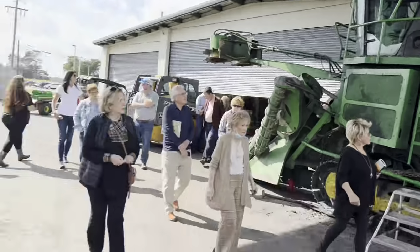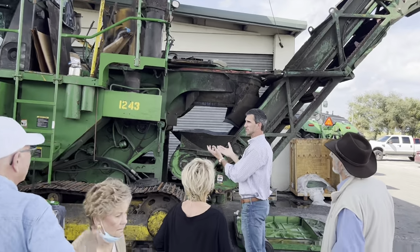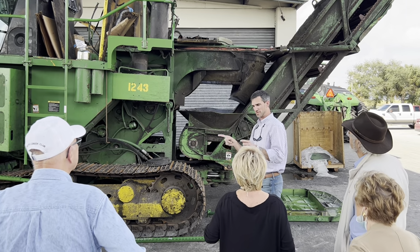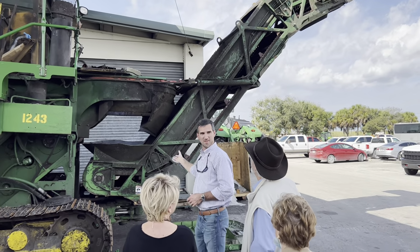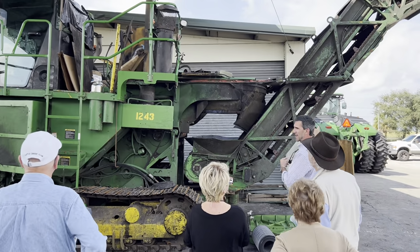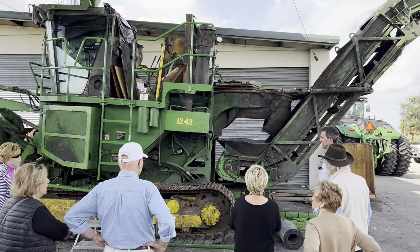So as that fan comes up the elevator, that fan is blowing at a certain RPM. And it blows the trash out of the machine, leaving just the billet, which is the cut lengths of the cane, to come out the elevator and into the car. That's what we chewed on. So it runs all that through the wagons, and then the wagons go to the lift. That's what the cane was.